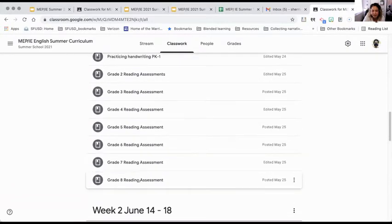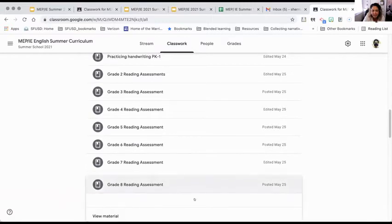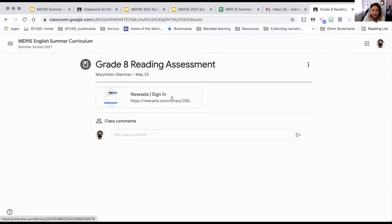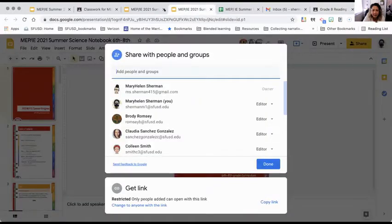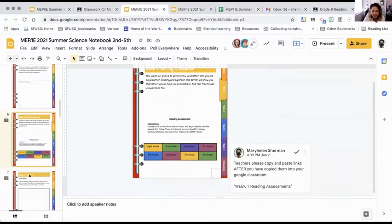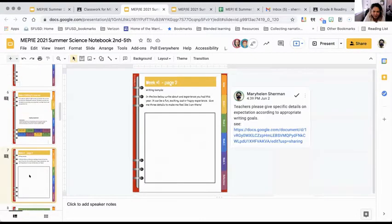So this is the grade 8 reading assessment. And my link will be there. Oh, it should be, yeah, there it is. So I will copy that link onto there. So that's reading assessments. Don't worry about that one. I think that one's the most complex one.